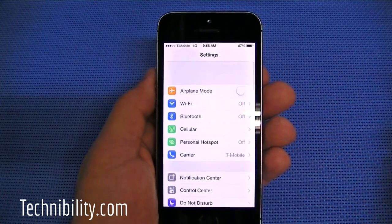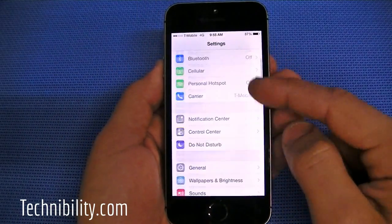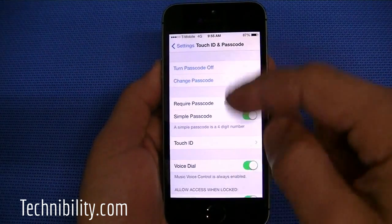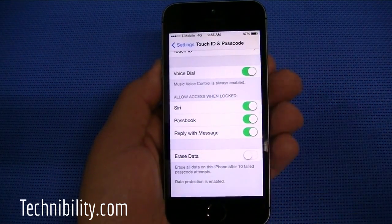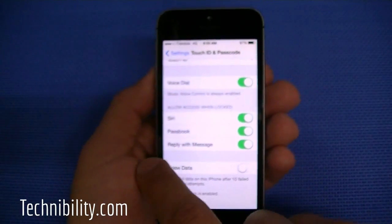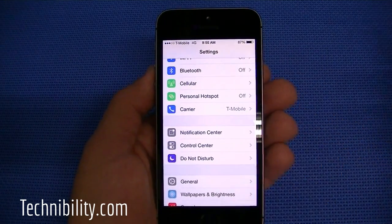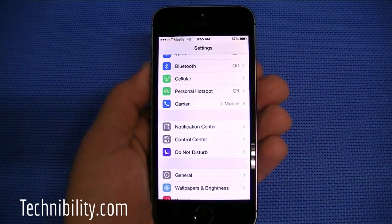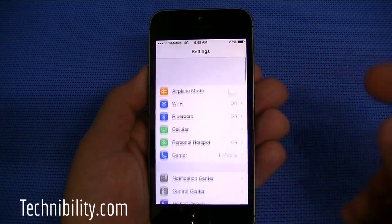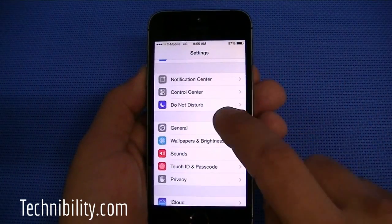Now going into the settings, there's a few changes here. Okay, now first thing you're going to see is that the Touch ID and passcode is now in the general settings. Okay, so you have the Touch ID and passcode feature, and you also have this erase data feature now, which says erase all data on this iPhone after 10 failed passcode attempts. All right, and just in general, you can adjust the Touch ID fingerprint. You can add, obviously, various different fingerprints if you'd like, by just going into the setting here directly when you first enter the settings app. So it's not before, I believe it was in general.